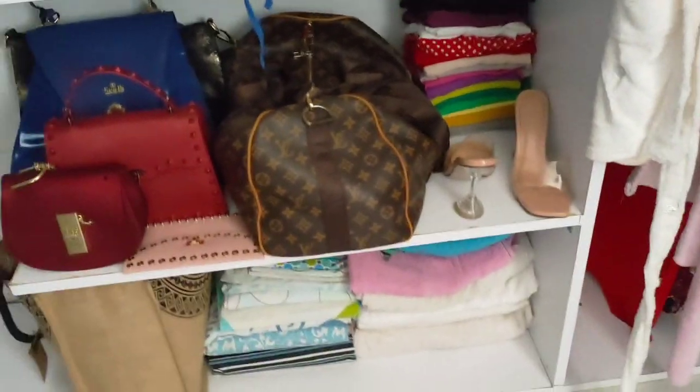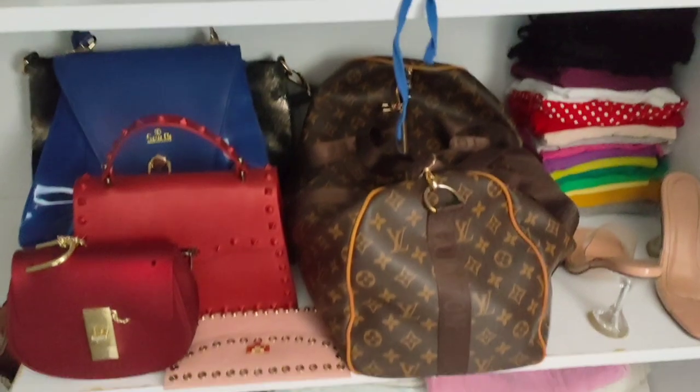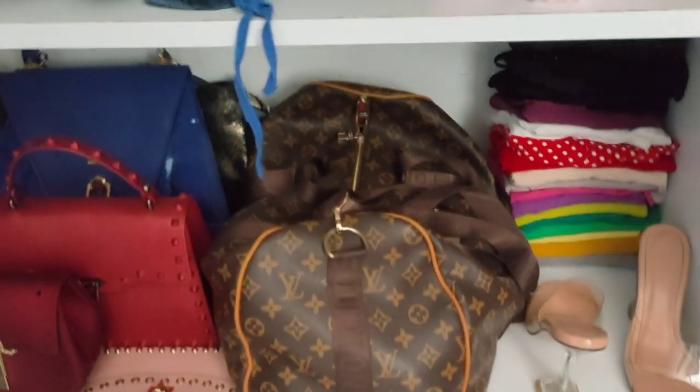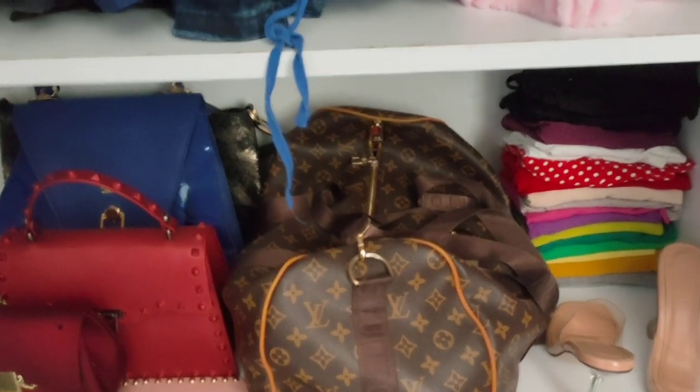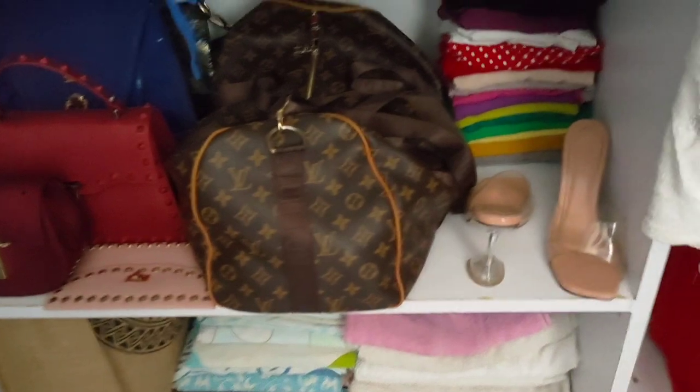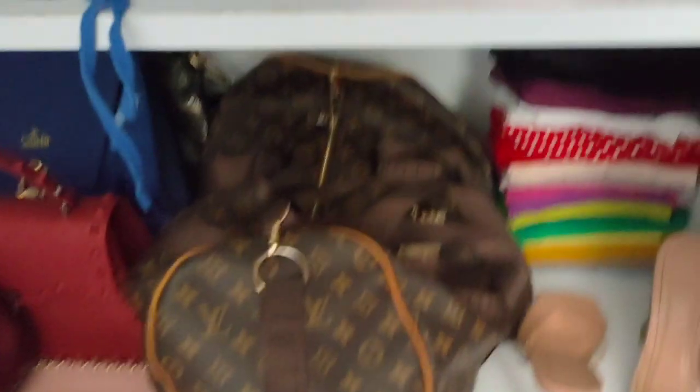Then we have, let me show you. So we have these bags here. This is my baby's bag. Actually, it's supposed to be in their room, but I usually put it here because I'm the one that packs what we go with. Maybe we're going for clinics. So I use it when going for clinics or when going out. And those are my tank tops, like spaghettis.